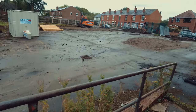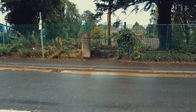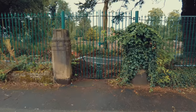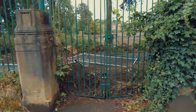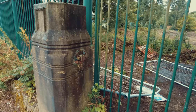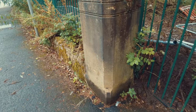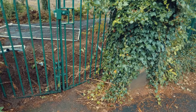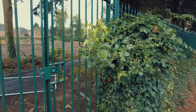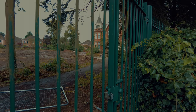Oh, man. And if you look there, guys, you can actually see the original gateway. So, oh, rev up all you want, you tit. Look at that, guys. And then you've got the ivy climbing up the other one that remains. And then just through there. Wow. What a foreboding gaff.